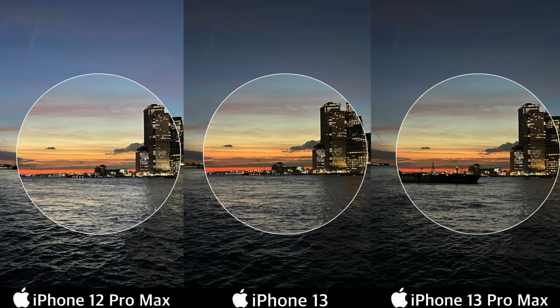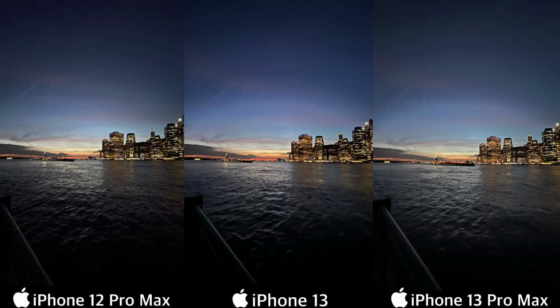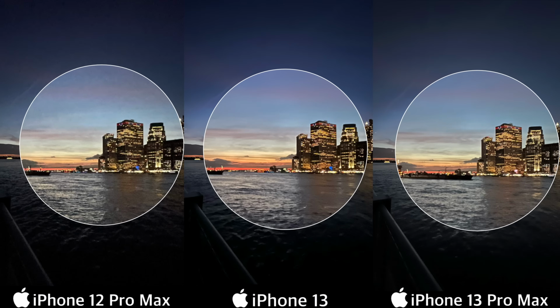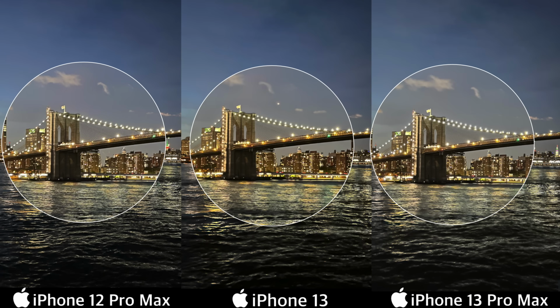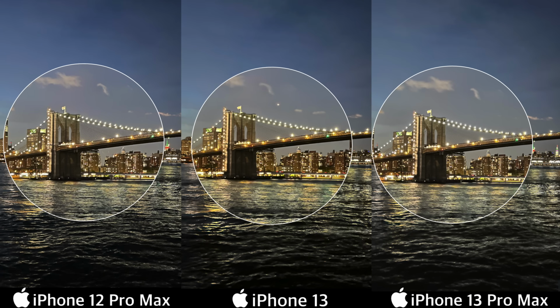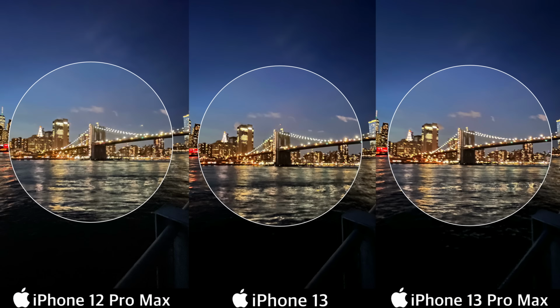All of these phones have the night mode on their main cameras as well as their ultra-wide cameras, and while these photos could be different in terms of exposure and saturation, I would say in most situations they look pretty much equal when it comes to how sharp they are, even despite the fact that the cameras on the new iPhone 13 lineup have larger sensors.